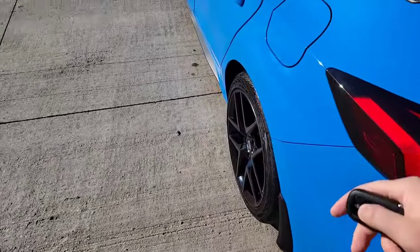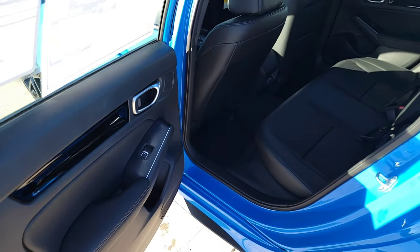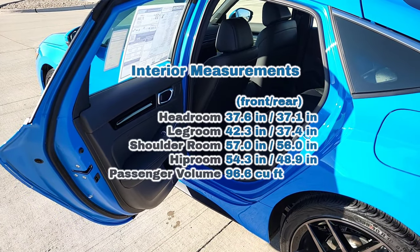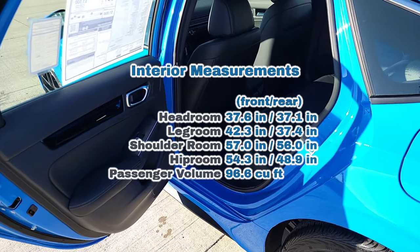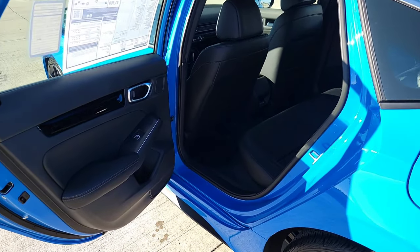So I don't have to dig in my pocket with my hands full and then hit the buttons. All right, so I'm going to come over here to the back seats. I'm going to open this up. Before we dive in, I'm going to throw some interior measurements up there so you guys know how much room's back here for your friends, your pets, your cargo, whoever's brave enough to tag along with you. You guys are set.